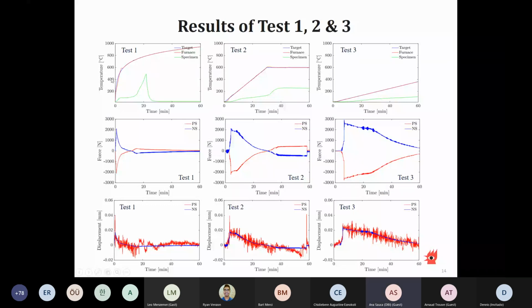If we look at the temperature evolution in time, we see that we provide the target temperature, but also the measured temperature inside the furnace. So we can see that we were actually able to follow the target temperature very well. At the same time, we provide the temperature on the unexposed side of the physical substructure. Unfortunately, during test 1, we lost the thermocouple on the unexposed side, so we recorded only temperatures up until 200 degrees Celsius.